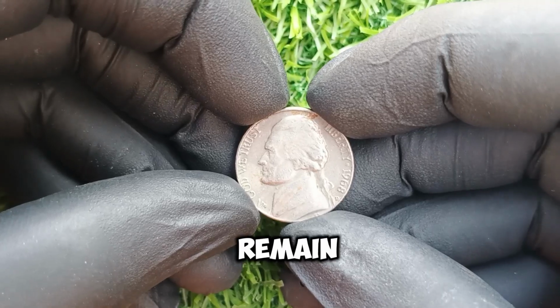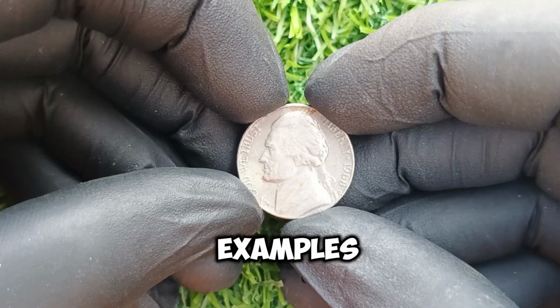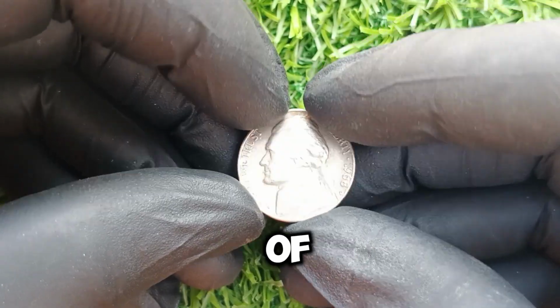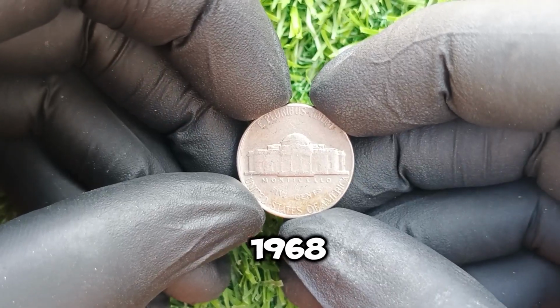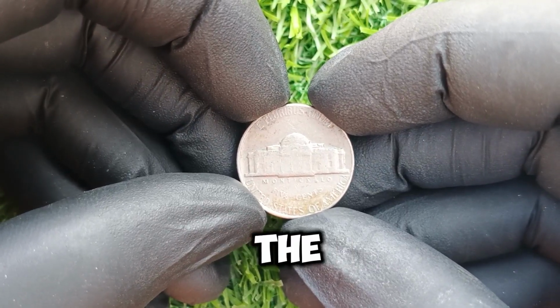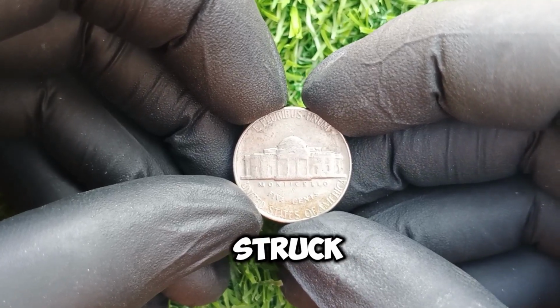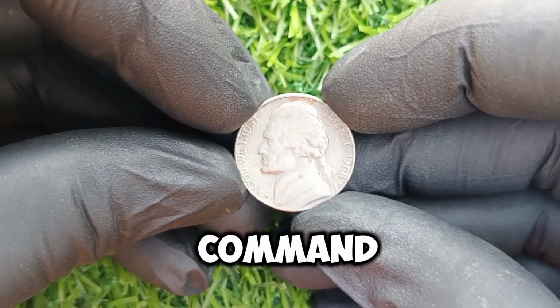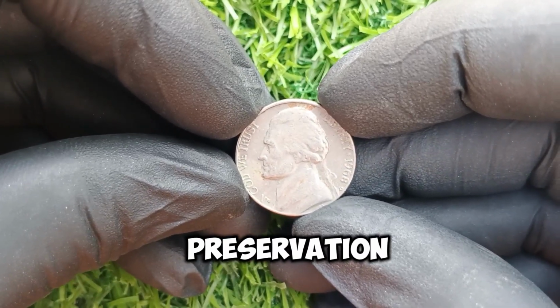Coins from this year that remain in high-grade condition are highly sought after because most circulated examples show signs of wear and toning over decades of use. Collectors pay close attention to the D mintmark on the Jefferson nickel 1968, which is positioned above the dome of Monticello. Coins with a well-centered, sharply struck mintmark are more desirable and often command higher prices at auctions and private sales due to their exceptional preservation and visual appeal.